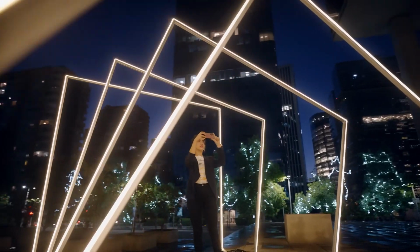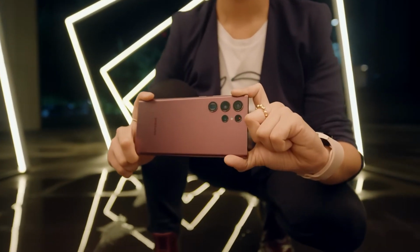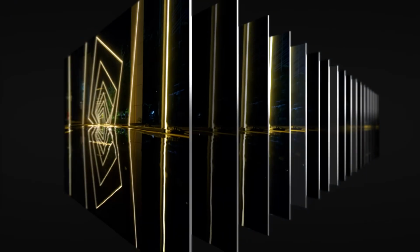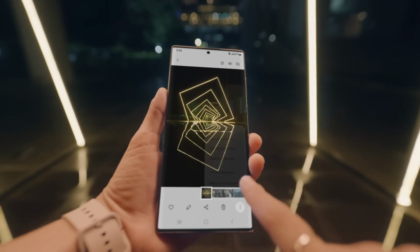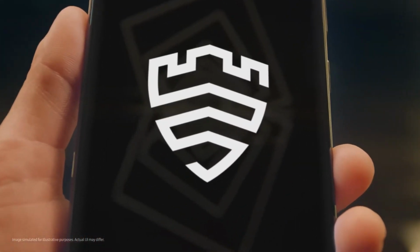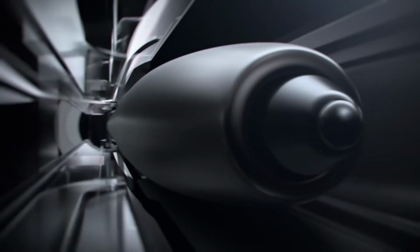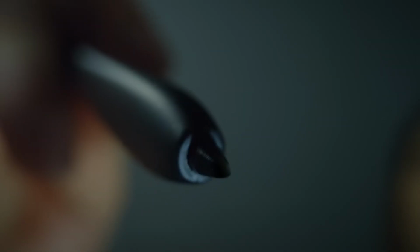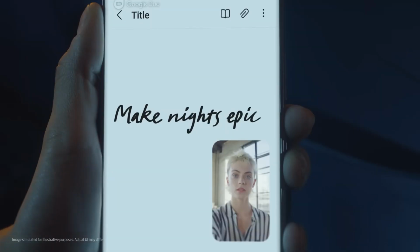Nightography is more than video. It's photos too. In low light, S22 Ultra's fast NPU powers multi-frame processing to create photos with the best layers of light and shadow. And every photo and video is safe in an ultra-secure folder. And now, let me show you something truly noteworthy. Watch this. For the first time, the power of Note has merged with the epic world of Galaxy S. S22 Ultra's S Pen breaks the rules of what's possible.